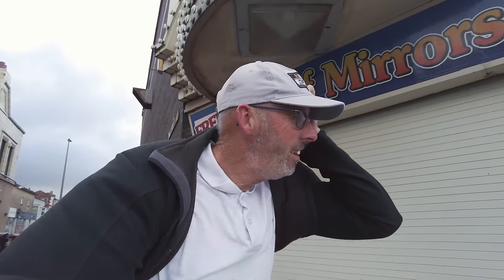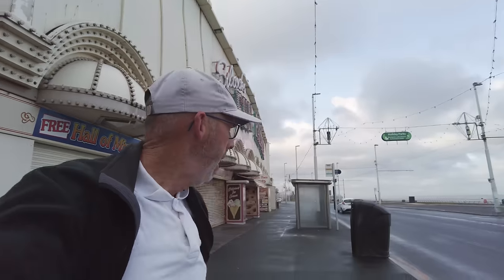So, the wind is getting up now. I'm having to hold on to my hat a bit. But just coming up to the promenade, I think the gales at the moment are around about 55 miles an hour. Oh my goodness, look at this now. I'm out on the promenade, and my goodness, I'm having to hold on to my hat. But I'm just at the central pier. I'll show you around. Let's have a look, shall we?